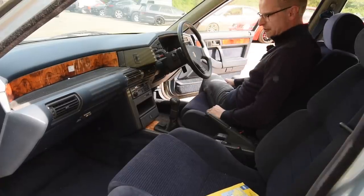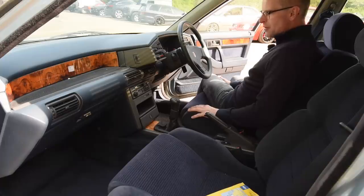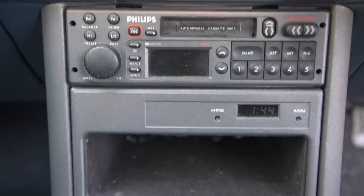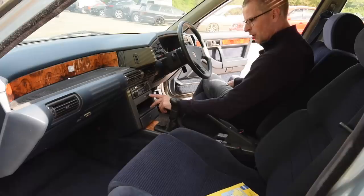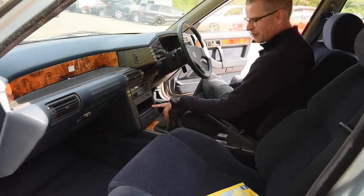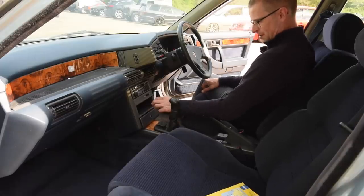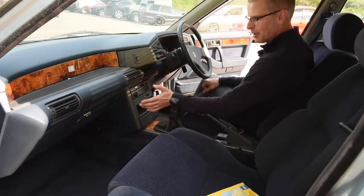Investigating the spec a little bit further, I'm going to come inside because I'm getting sunburned on the back of the head. We've got a fair few toys. We've got a Philips radio cassette with auto reverse, which would have been quite exciting back in 1990. Auto reverse, that's a good thing. A large space here below the digital clock, which I guess might have been for the next level of audio. Perhaps here you could have had a bigger radio with a graphic equalizer or a CD player perhaps.